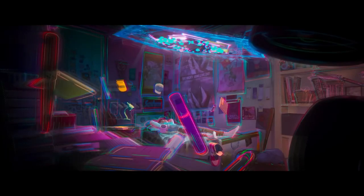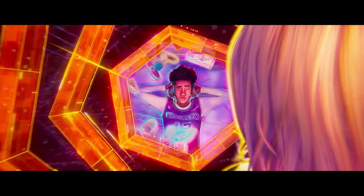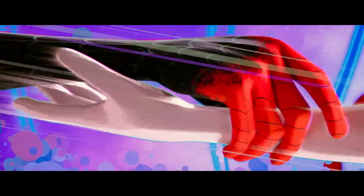There are other aspects of the film that also feel painterly. There can sometimes be a very glassy, low opacity layering of render elements that make the 3D models almost look like Photoshop digital paintings or ghosts.